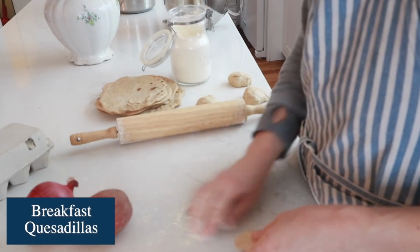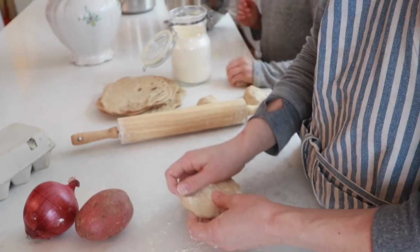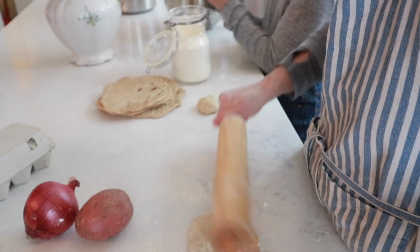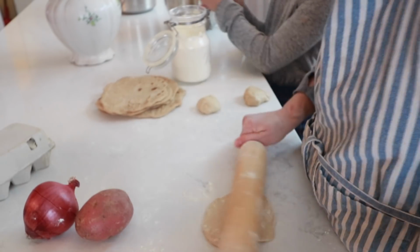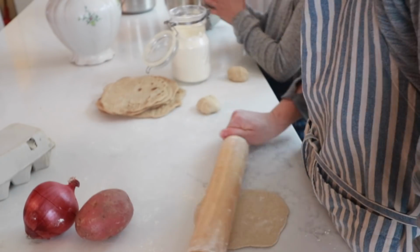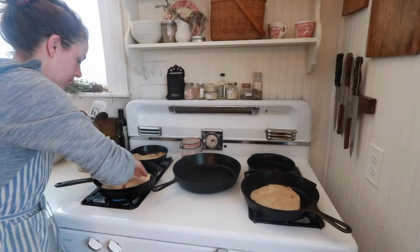On day 3, I made some homemade sourdough einkorn tortillas and made some breakfast quesadillas. This isn't something I do much. I kind of thought of it on a whim this morning. My husband said something about quesadillas, and then I was like, oh, I'll make breakfast quesadillas. And that's just a really easy thing to make, especially once you get familiar with making tortillas. They're so easy to whip up.